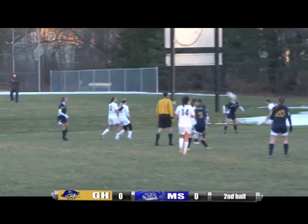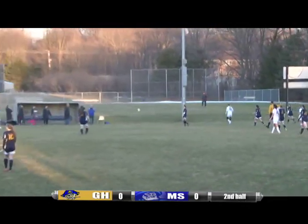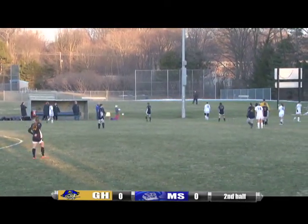Grandhaven with a bit of a chance here. Good defense. Amelia just gets rid of the ball, taking no chances.